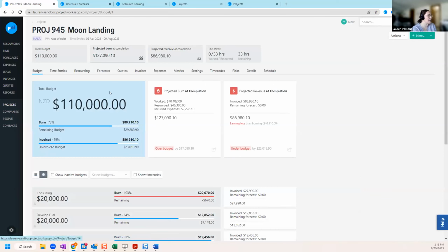It's called Moon Landing, and I can see here that my total budget is $110,000. And I can see this high level overview of what I've burnt against that. So that is 73% spent, and 79% of that has been invoiced of my total budget. Now, this is all really great information. I can see the percentages and the actual dollar values.